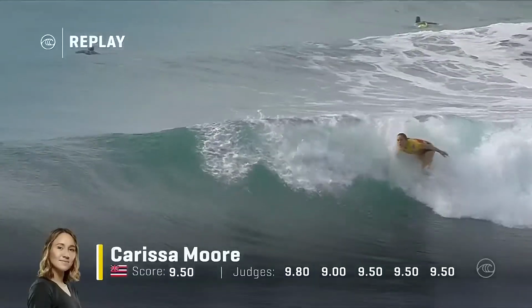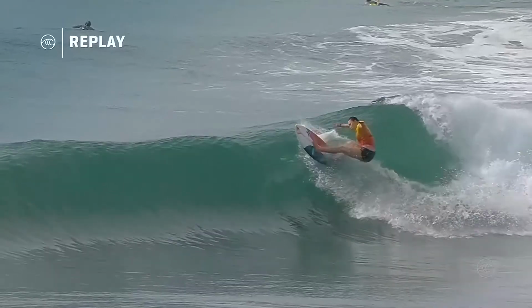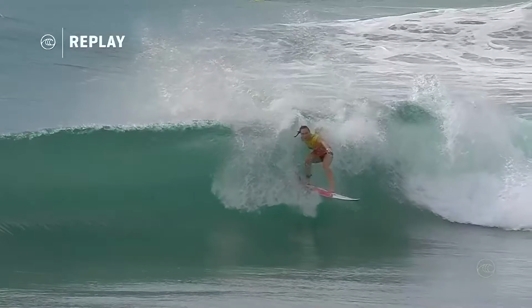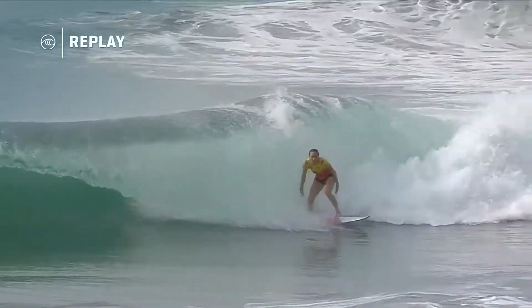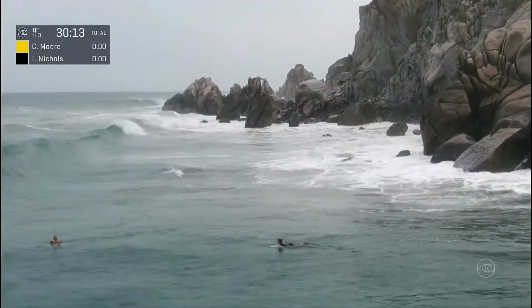Just the one arc where she comes completely around, and look at how hollow this section is at the end. Goes for the layback when it wasn't even necessary. A lot of risk involved, and that's why she has the highest wave. Definitely has done that already with now 30 minutes on the clock.